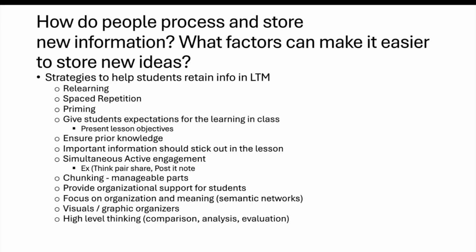So important information should stick out in the lesson. That should be visually, graphically, maybe through verbal emphasis, but it should stick out in some way to make it easier for the students to spot it.